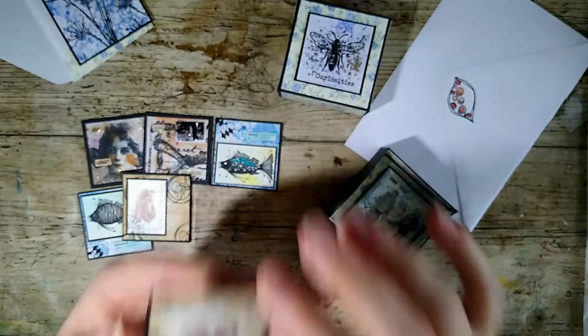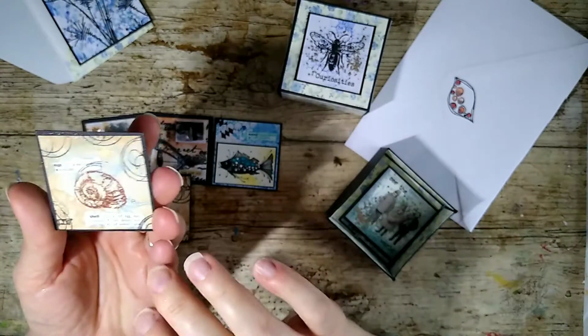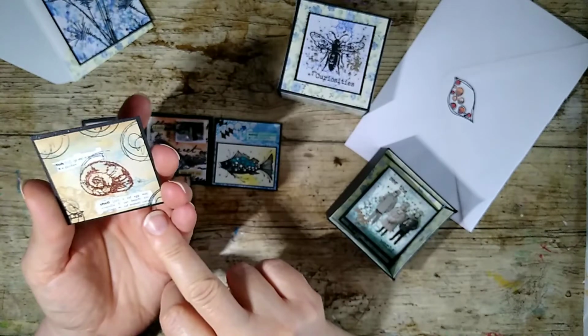Right. Number 6. This is where I got confused because it says I've done the same to the background as number 5, and then I just started reading that bit and it didn't make sense. Wow, I love that. I love that. I love that shell on there. And that, how have you done that?